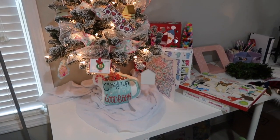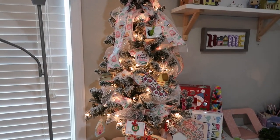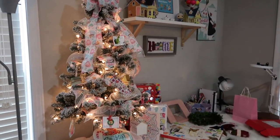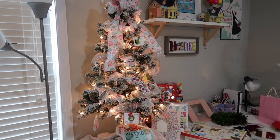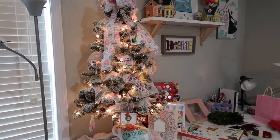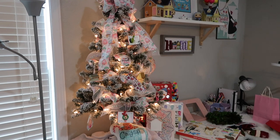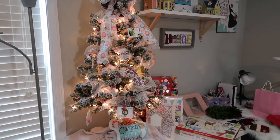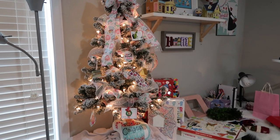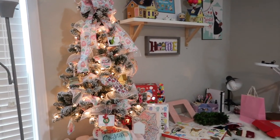I'm really not sure. So this tree was in Kate's room and then it was just in the attic and she wasn't using it. So I decided to use it in here. So I might just break it down and put it in the office closet. I'm not sure. I don't know how much room I have. But it came from Amazon. If Amazon still has it, I will link it. I'm not really sure. We bought this probably 3 years ago, so I'm not sure if it's still available.